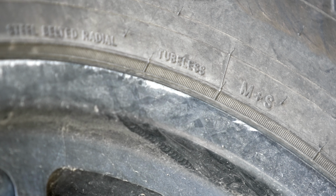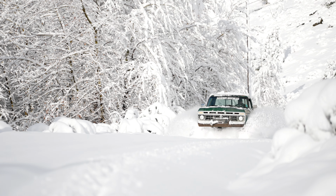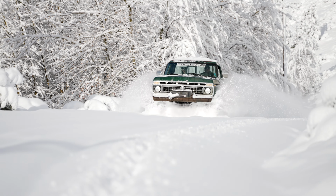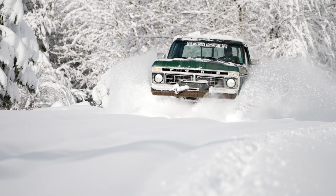Not just in allowing the tire to float and sort of balloon out with the extra sidewall, but if you think about the mathematical terms for having this bigger circumference, you're not really breaking through the crust. You have a larger, longer contact patch, and that really helps in the snow.